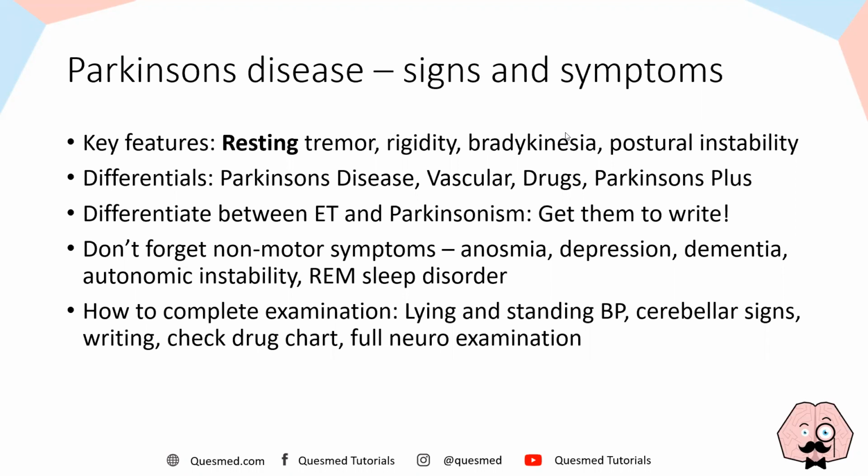So anosmia is actually a very, very good symptom to ask for. In Parkinson's, it can occur up to 3-4 years before the motor symptoms manifest, as will things like constipation. So constipation without cause and slowing on colonic studies. This is another symptom that you'll see, as well as REM sleep disorders. They're probably the biggest pre-motor symptoms of Parkinson's that we will see.